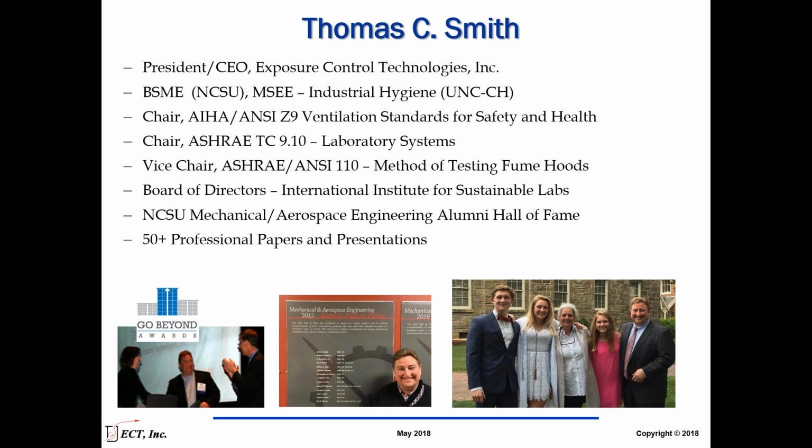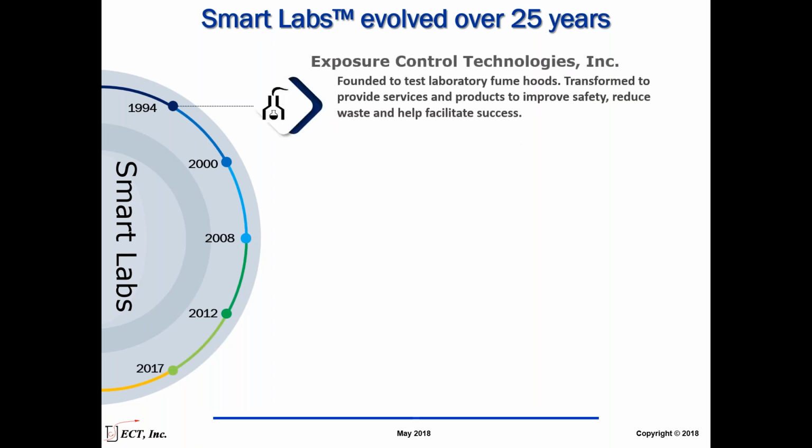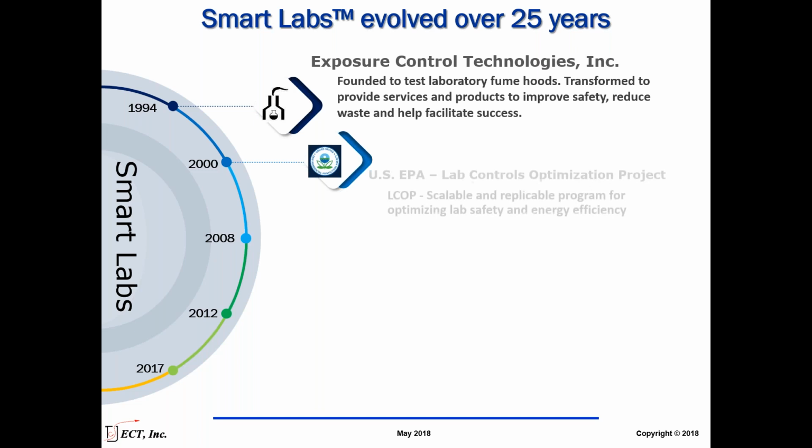I started a company in 1994 to go out and help facilities evaluate their systems. I've been very fortunate to have had an opportunity to work with the AIHA, the American Industrial Hygiene Association, and ASHRAE, and I currently serve on the board of directors for the International Institute for Sustainable Labs. Over the past 25 years, we've been working with facilities to better understand how to operate and manage laboratories. I started the company to really test fume hoods, and we found a whole variety of issues associated with design and operation of laboratory hoods.